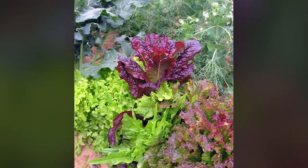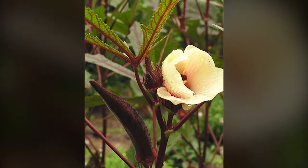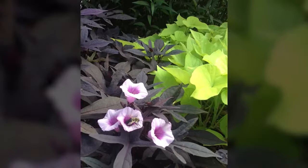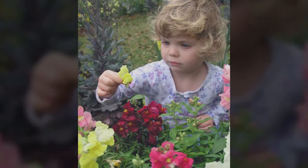Others, like this pretty red okra, need a lot of hot weather and grow best in the summertime. You plant them in the spring and they grow all summer long. Another fun summer vegetable is sweet potatoes, which grow under colorful vines. The vines are pretty and they make flowers, and in the fall you've got sweet potatoes you can dig out of the dirt. Flowers can grow all year long and can be interesting to look at up close.